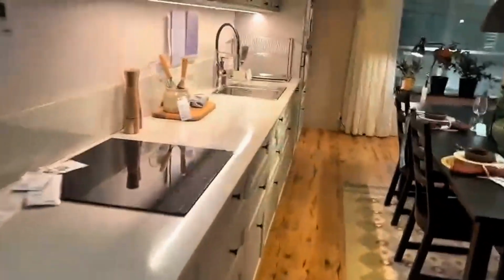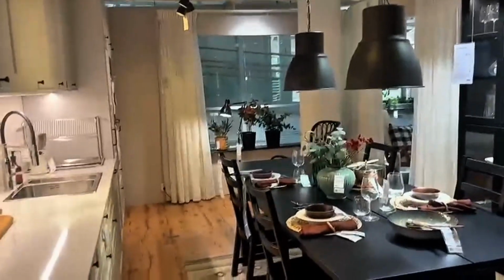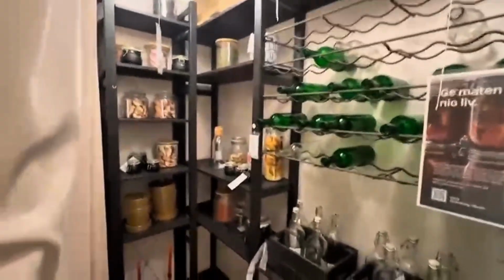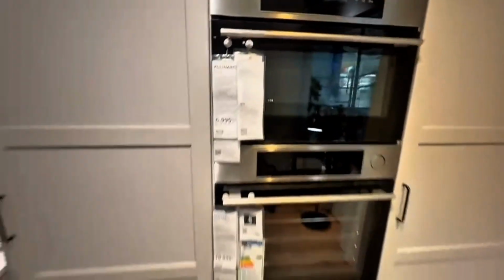Another combination where you have the kitchen plus your dining. See, it's kitchen plus dining. This another one here is the store, and this is the stove, and this is the dining table and the chairs. Here you have the ovens and the stove. This is another kind of solution.